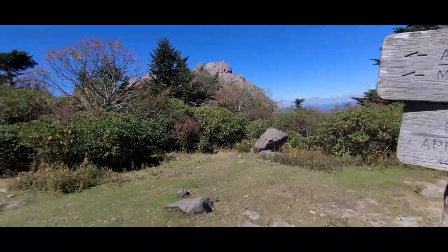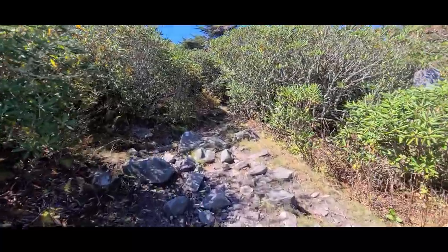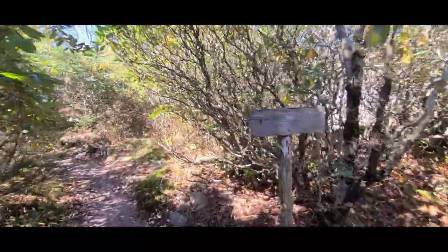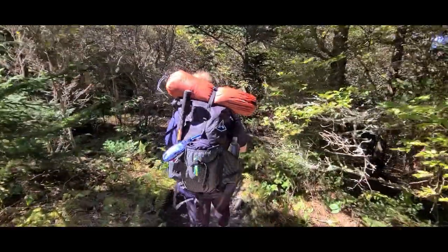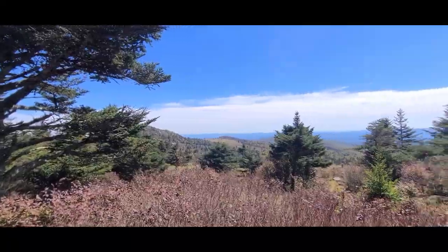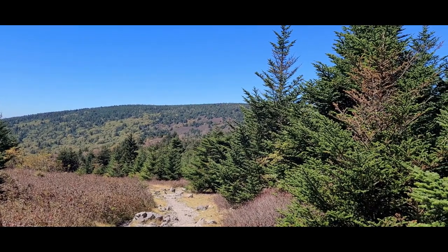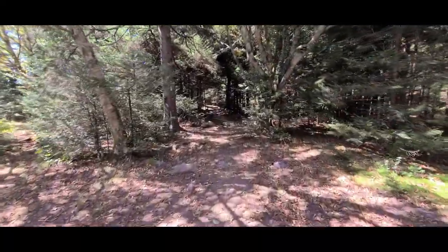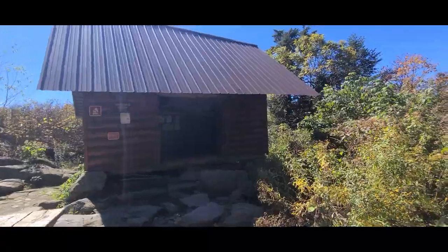All right, 2 miles to Mount Rogers. Let's do it. We're on the AT southbound. We're gonna stop at the shelter on the way though to have a little snack break. There's Mount Rogers, covered in trees. Thomas Knob Shelter. Time for a snack break. All right, to Mount Rogers we go.